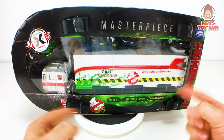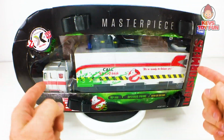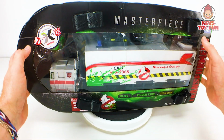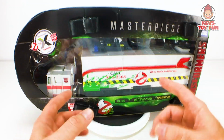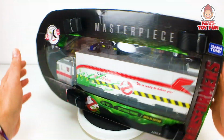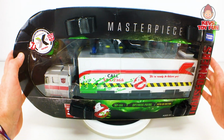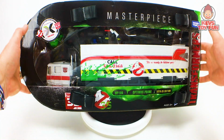On this episode of KevsToyFun, we're gonna unbox this brand new masterpiece, Transformers Optimus Prime Ecto 35 edition. My friends at Hasbro were cool enough to send this to me for free to unbox for you guys. It's a combination of Optimus Prime and Ghostbusters celebrating both their 35th anniversary. This was a limited edition, if I'm not mistaken, from San Diego Comic-Con in 2019, so it's super hard to find. They had it briefly on the Hasbro Pulse site, but I believe it's sold out.